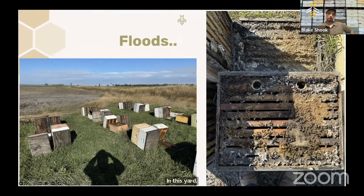The flood waters came up and soaked all the hives and killed all the bees. And so you can see the picture on the right. It's not pretty. You can see the dead bees in the water, and it's just disgusting and terrible.